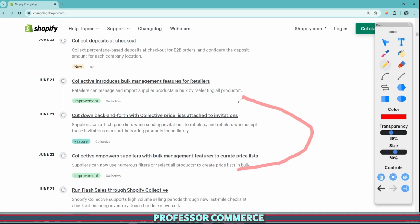We have a similar improvement here, but for retailers. Again, on the Collective app, a small improvement for bulk processes and bulk management features where retailers can now manage and import supplier products in bulk by selecting all products.